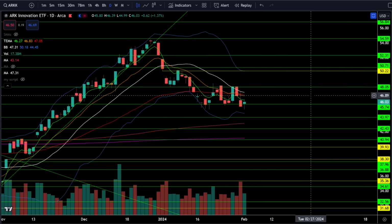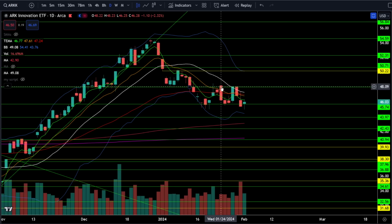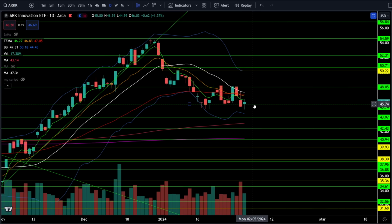On the ARKK ETF, we're up 1.37% today, and the ARKK bulls need to hold this support very importantly, because if they cannot hold this support, this does look like a double top rejection from 48 on a break and close down below 45.7. So yesterday we closed below that, but today we closed above it.